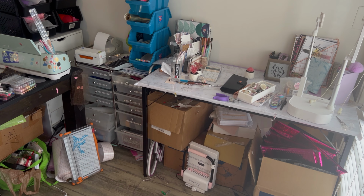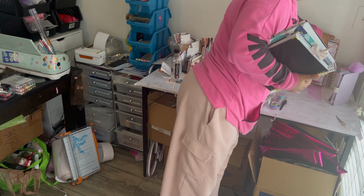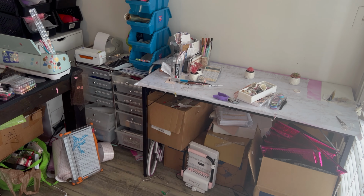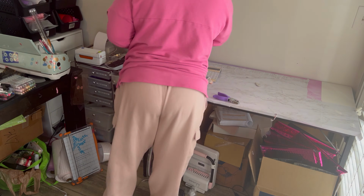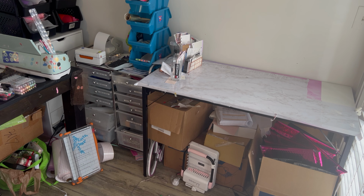And I'm back. So I'm finally clearing out this desk, and I'm also listening to music. You see me dancing a little bit. But yep, that's what I'm doing. I know I've had this desk for years. This is the desk I started with, and I'm going to be peeling off that background tape, the little wallpaper tape, or wallpaper sticky note. So I'm just peeling that off.